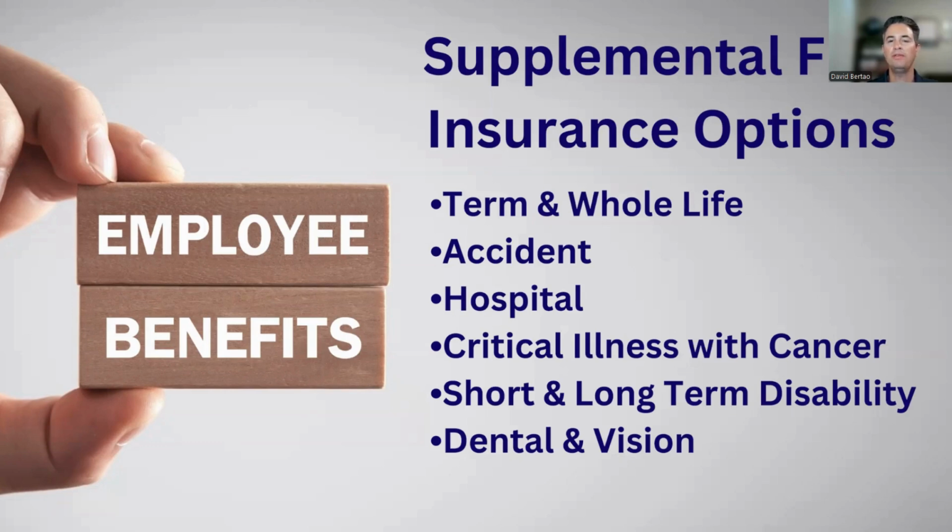So there are a lot of different things we can offer them, things like term or whole life insurance. I love our whole life insurance because that gains cash value. It's almost like a secondary retirement account for the employees. Plus, God forbid anything ever happens to the employee, they have the death benefit for the family or whoever. And also, if they ever get chronically ill, they can use the death benefit to pay for care.